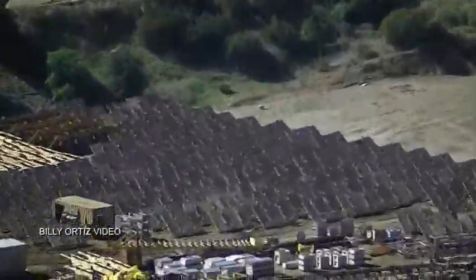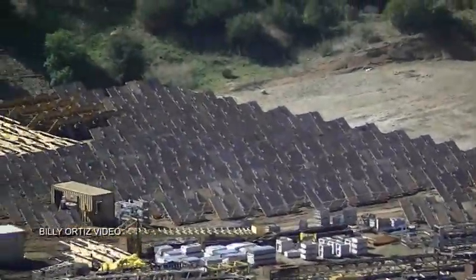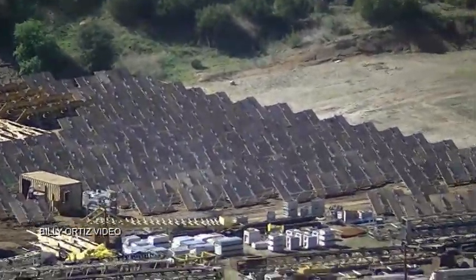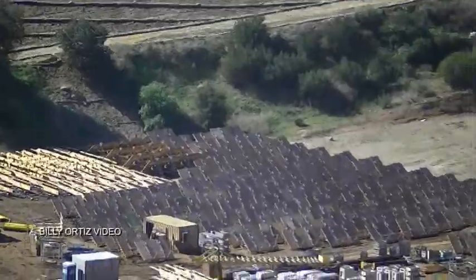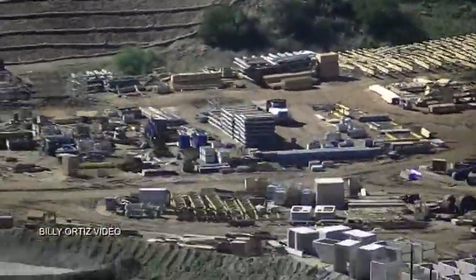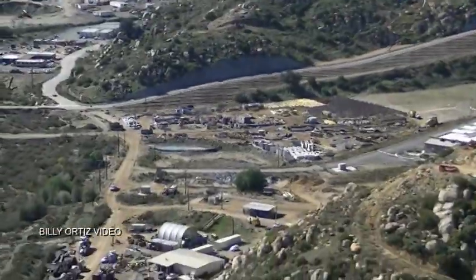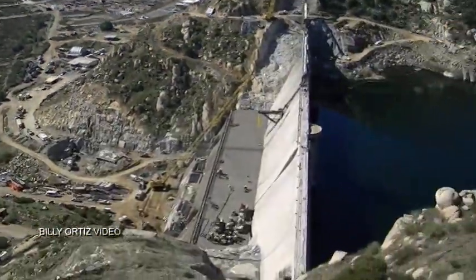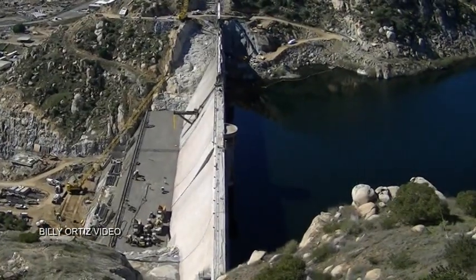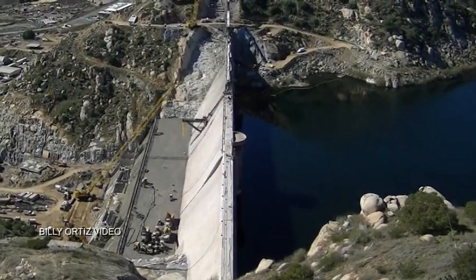And back over there, they're prefabbing some kind of forms for the dam. I'm not sure what. I guess we'll find out later down the road. There you go. San Vicente Dam Project in Lakeside, California.